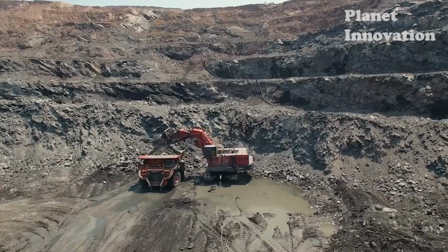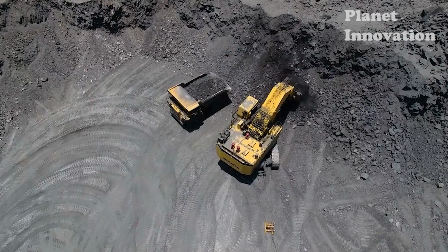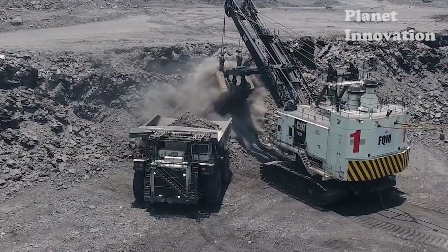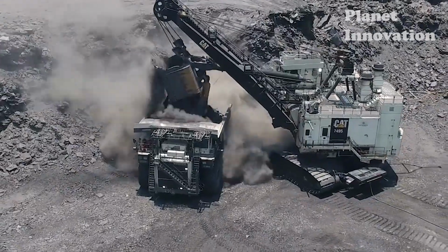Start by loading the scrap, with giant machines lifting the material with large ladles and depositing it in trucks to take to various facilities for processing. The giant trucks, nearly 7 meters high and with a capacity of up to 400 tons, dramatically increase work efficiency.